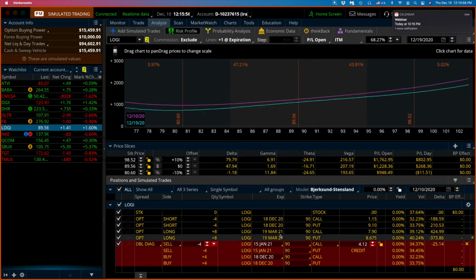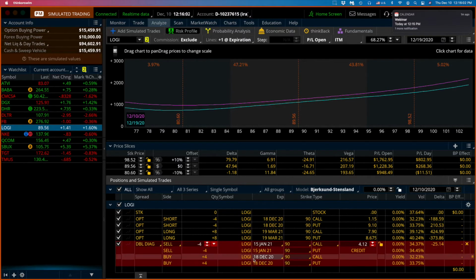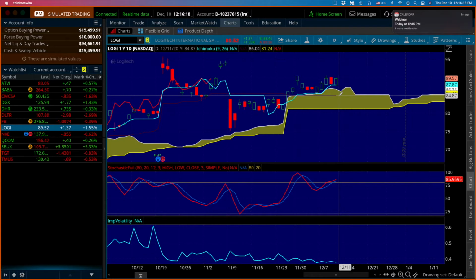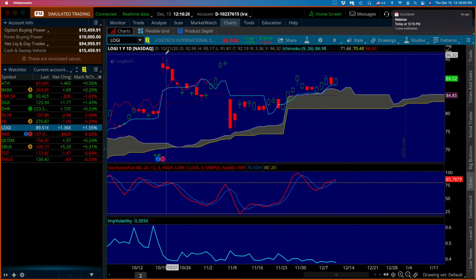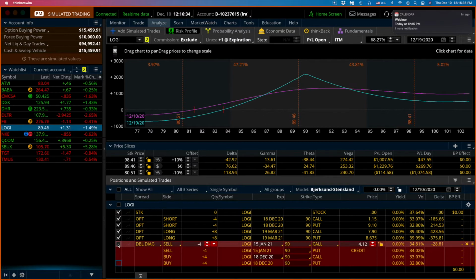Logitech, again, expires next week, 8 days from now. And we're very close to 90. Let's take a look at the chart. And it looks like the stock is going above the current, finding support here on the Ichimoku cloud. The stochastic is pointing up. That won't take long before it reverses, but this could mean a test of the previous highs. It might actually break above it, so I want to make sure my deltas are not too bad.